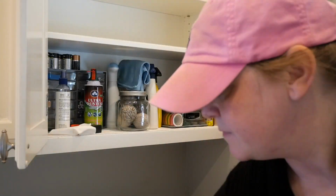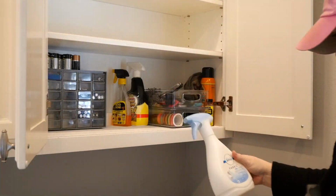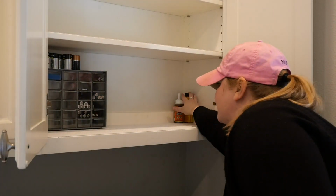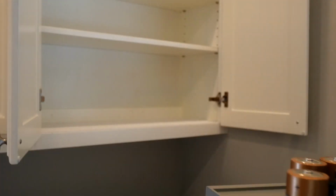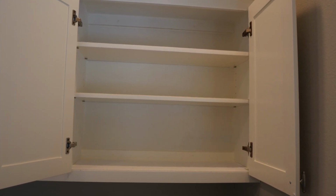So my plan had been to get everything out of this cabinet above the dryer and all of the stuff out from below the sink, because I felt like there were some things under the sink that should go above the cabinet and vice versa. So I was trying to get everything out so that I could group it.